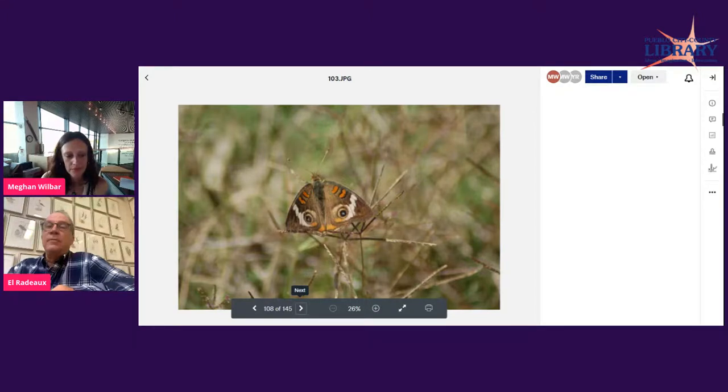Okay, there's your West Coast lady. Next. So those are the ladies. Now we've got some eye spots and the spectacular orange spots on it. This is the common buckeye. And I'll see these any time of the season, but when you do see them, you can't miss them. Next.